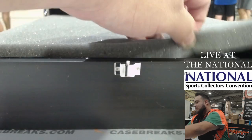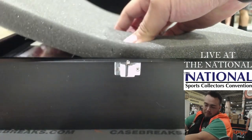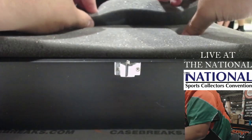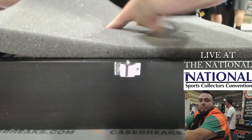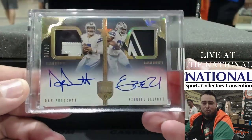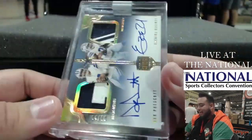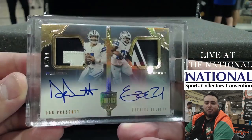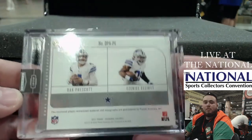And let's slowly, I guess we'll just grab from the top. Hold on. Yeah. We'll grab from right here first. First one is a Dak Prescott dual patch autograph with Ezekiel Elliott. And that is 4 of 10, little Dak Prescott jersey mojo. There's the first one there. So there you go.